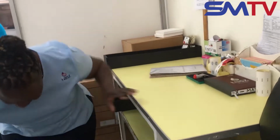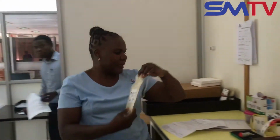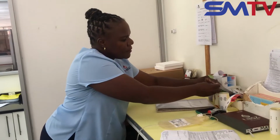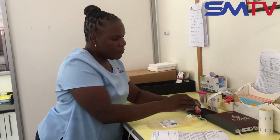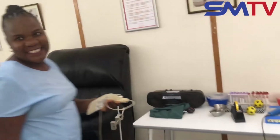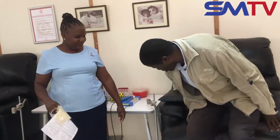The nurse here prepares the pack. These are the blood packs. Okay, this is a blood pack. So we put a date stamp. For Mr. Saira, we know his blood type. His blood type is O positive, so we put the sticker there. And then we put the date on the pack, and then we ask the donor to sit. Who wants to sit? So that's how the donor sits.